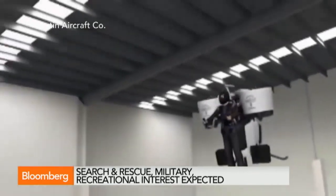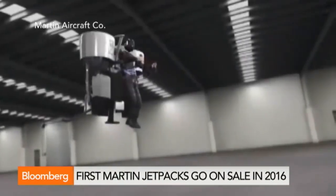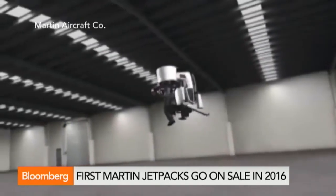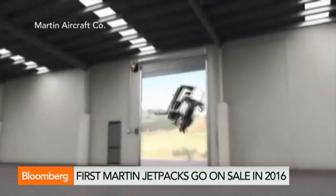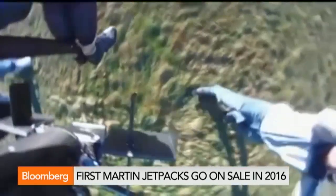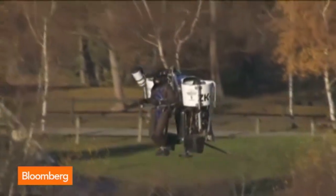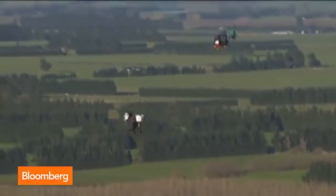Okay, so we're seeing some animated video, it looks like, of the jetpack in flight. How fast can this go? How high can it go? So the first product that we have here can reach speeds of 74 kilometers per hour. We have flown the jetpack to 1,500 meters, about 5,000 feet, but this one is going to be restricted to about 3,000 feet.